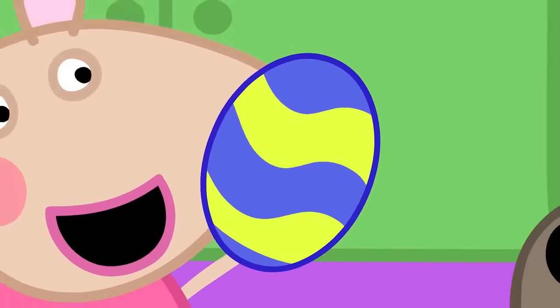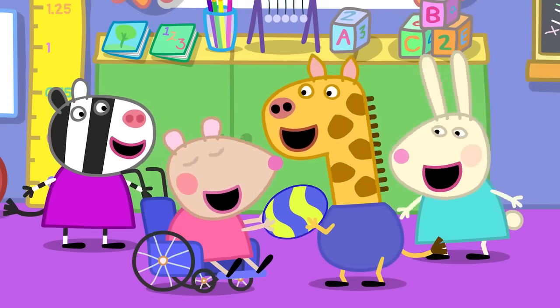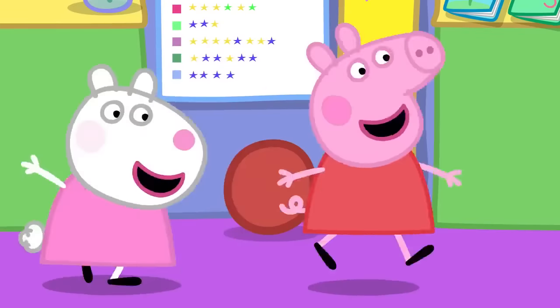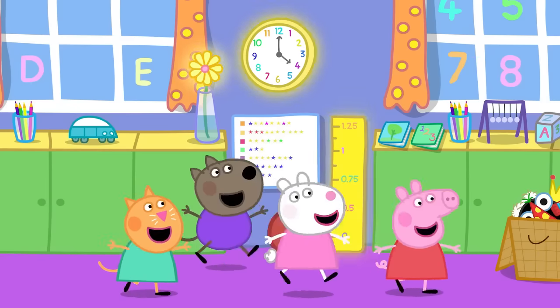I wonder what's inside, what colour will I find? Open and take a look, what colour is inside? Yellow! How many things are yellow? Let's look all around. Yellow, yellow, yellow.